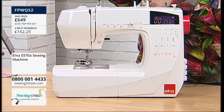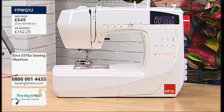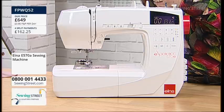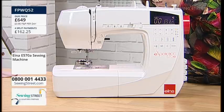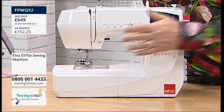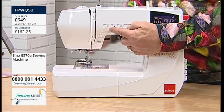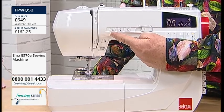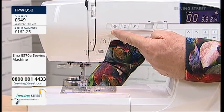Now, I know we've only shown you one, but you go and have a look. And I'm not saying we're the only people that have it, £649. But Yahoo, Google or Bing it, right? You will see how much it goes for. I'll just take you through the front of the machine here. You've got your lock stitch. Oh, she's coming in very slowly there.